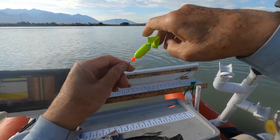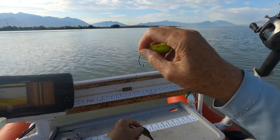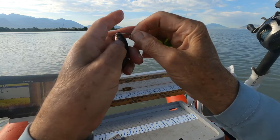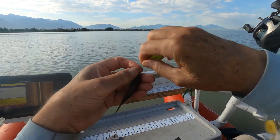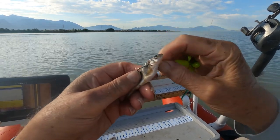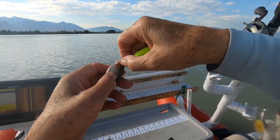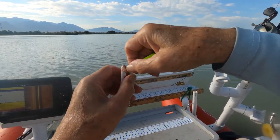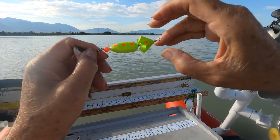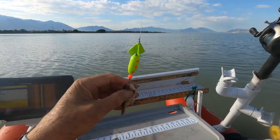Okay, we've got a few on the bling beads. And let's see if we can get one on the old buzzbait flake. We'll hook this one around through the gills and around the spine. And again with the hook exposed, so a good chance for a hook set. Those little buzzbait blades really spin. So we'll pitch it out there and see if one wants it.